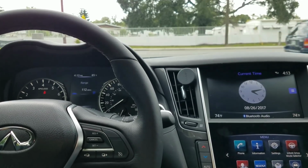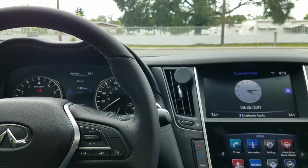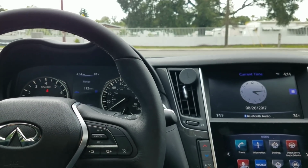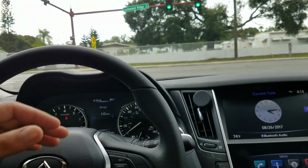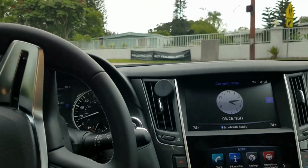It's better than, in my opinion. I don't believe this has the electronic variable steering system, the drive-by-wire electronic steering that they have. This car has the standard electric power steering, but it feels good.